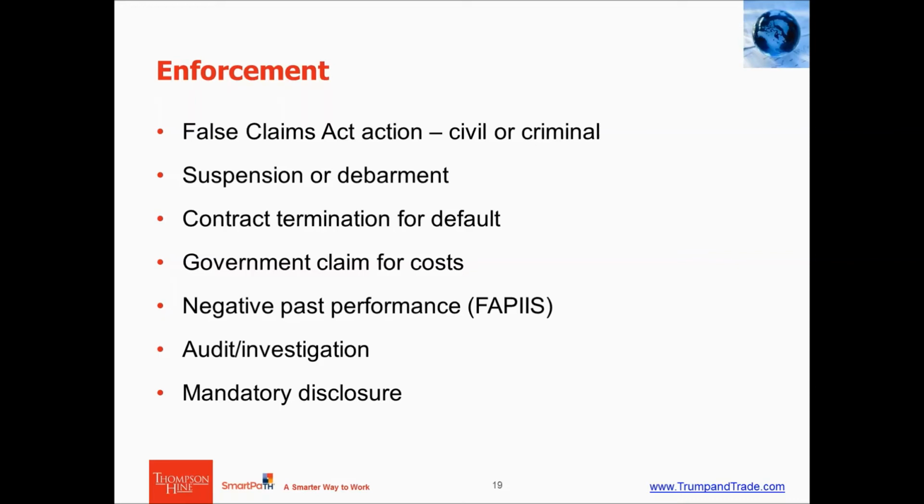Government claim for costs. The government, again, has the contractual right to seek equitable relief in the form of contract costs from a contractor. There's an administrative process that goes with that, but if the government thinks that it's out of money based on some sort of a failure to comply with BAA, TAA requirements, it can go after the contractor for those costs. Negative past performance. Of these, probably not the most significant one, but something to think about, if you've got a contracting officer who's not very happy with the way you've been complying or attempting to comply with BAA or TAA obligations.